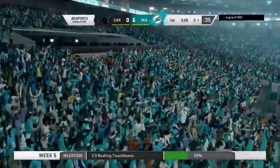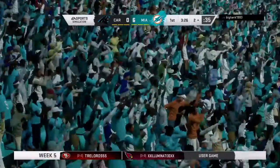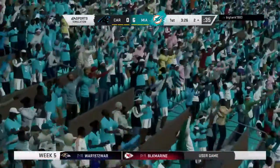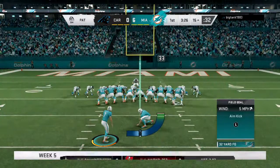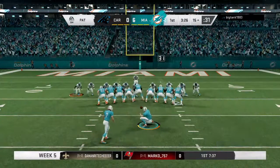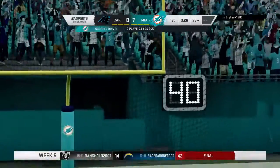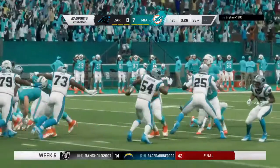Solid job up front, really just a solid job all the way around to get that one in. That was well executed, wasn't it? Well blocked, well run. End result, 6 points. Touchdown. Jason Sanders now for the extra point. And we'll see if this rain affects the team's decisions going forward, but they kick it here, and it's good.